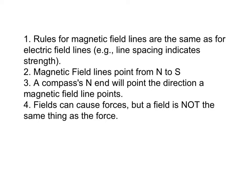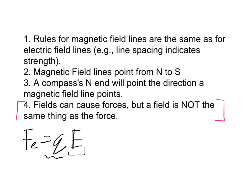Finally, number four, something that people have been messing up and getting confused about. A field can cause a force, but a field is not the same thing as a force. So remember, an electric force can be caused by an electric field when a charge is placed in it, but you wouldn't ever talk about a field pushing a charge. The force caused by the field can push a charge.